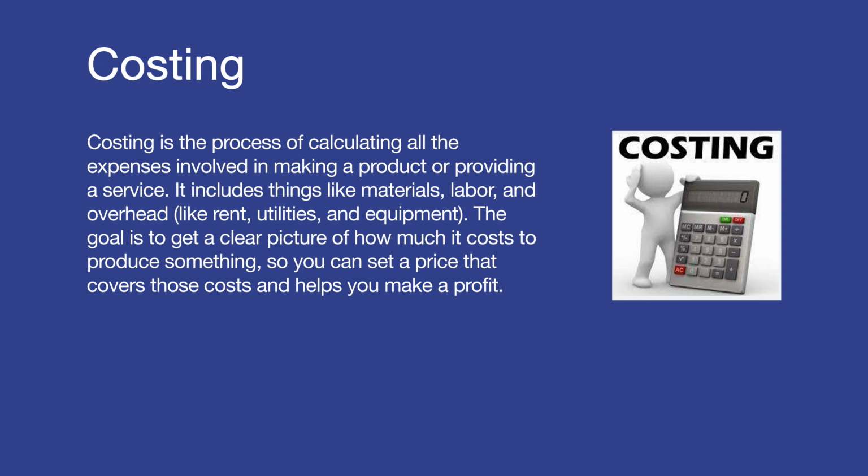Let's go in depth with costing. Costing is all about figuring out all the expenses that go into making a product or providing a service. This includes stuff like materials, labor, and overhead costs, such as rent, utilities, and equipment. The main goal is to understand how much it really costs to produce something, so you can set a price that covers those expenses and gives you a profit.